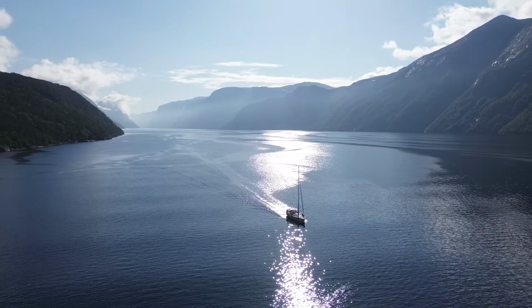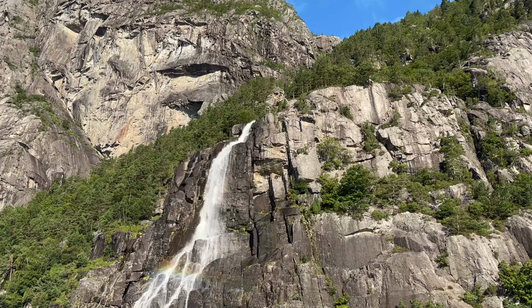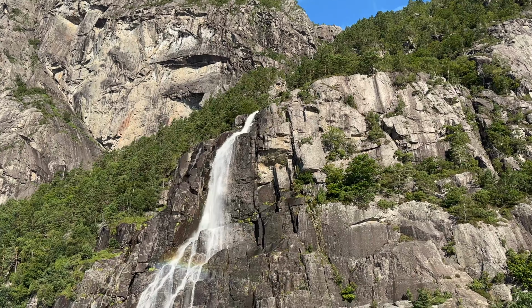Join us next time as we voyage into the beautiful Lysefjord, where we get up close and personal with impressive waterfalls and experience another heart-pounding hike up the longest wooden staircase in the world at Flørli.